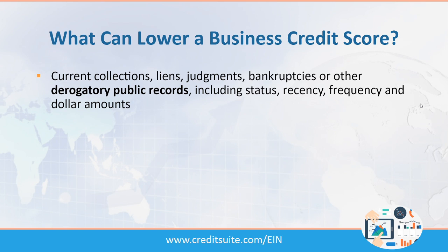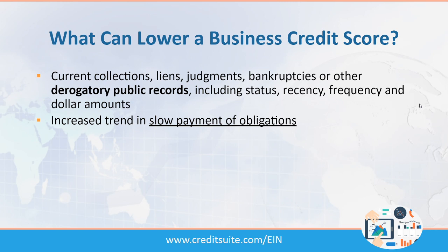Obviously, liens, when it comes down to tax liens, even child support, even liens that other institutions have put on you because you didn't render your services, judgments, bankruptcies, or other types of derogatory public records, including status, recency, frequency, and dollar amounts. Increased trend in slow payments of obligations, okay?